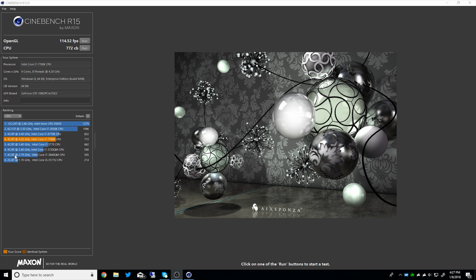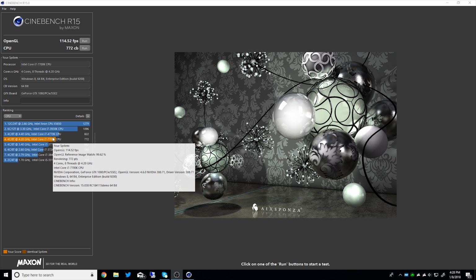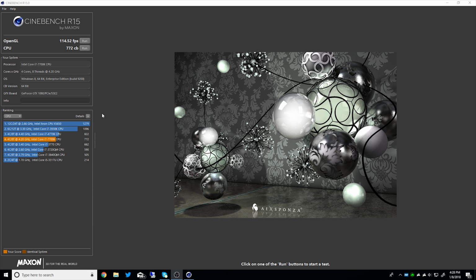Okay, so you can see my score right here, 7700K, we got 772. There are a couple other i7s right here that got a little bit higher. Again, we are running OBS at the same time, so that's going to take a little bit away from it.